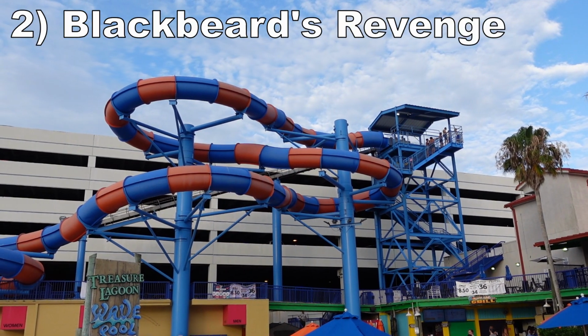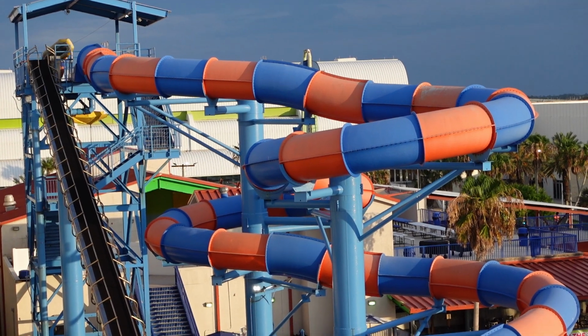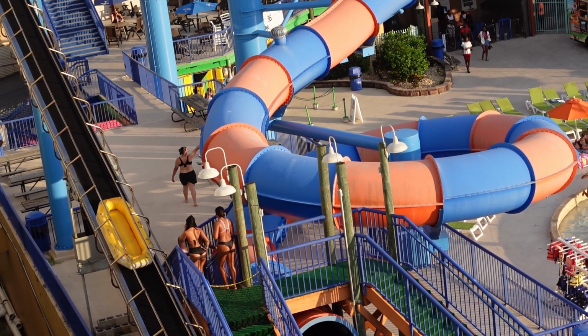Number 2. Blackbeard's Revenge. This is a wet-dry water slide in total darkness. If you have a lot of weight in your dinghy boat, you can whip around a few turns, and the small dips along the way can actually offer a little bit of airtime.